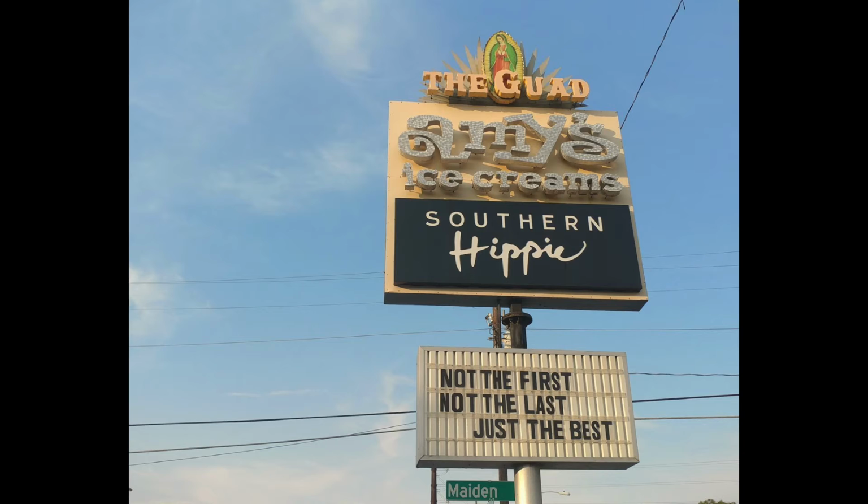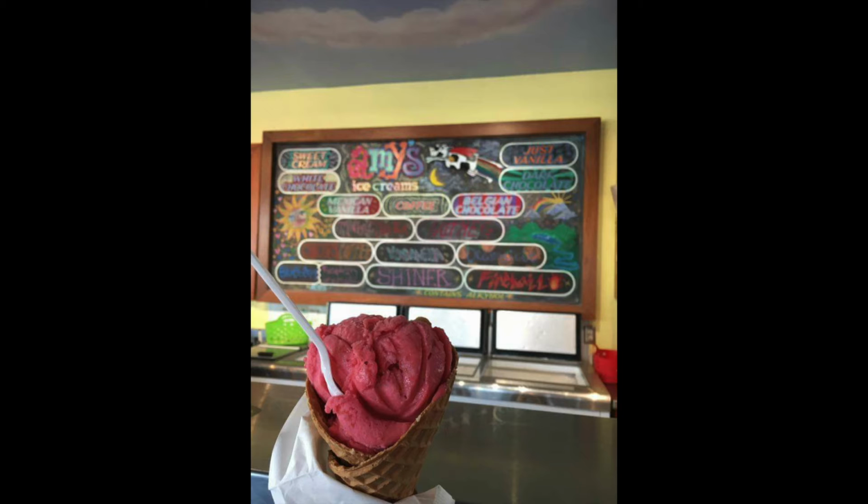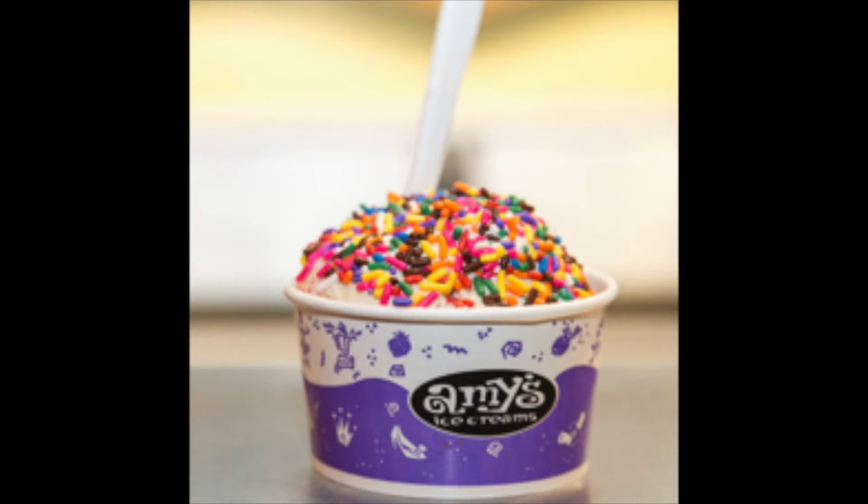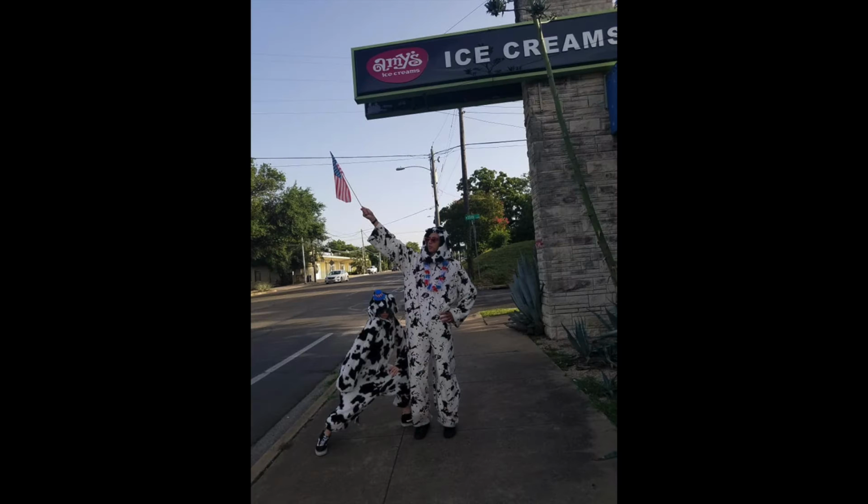Go a little bit further east, just outside of Old West Austin. Now we're on Guadalupe, a little bit closer to the UT West Campus area. We've got another awesome Austin spot, Amy's Ice Creams. This is one of the first places I went to when I first visited Austin, and I fell in love. There's nothing that they have here that I wouldn't just devour. This is a great Austin spot, and Guadalupe is really just a great neighborhood to check out local Austin businesses.